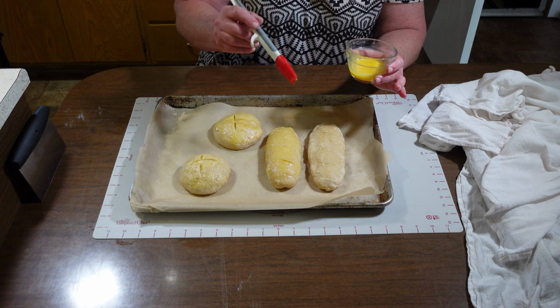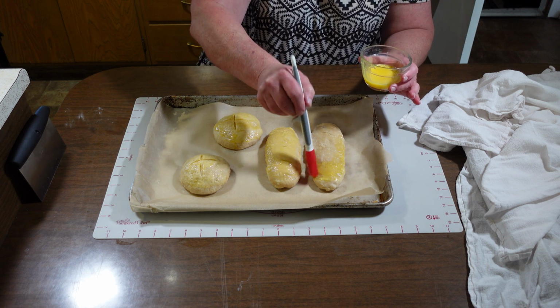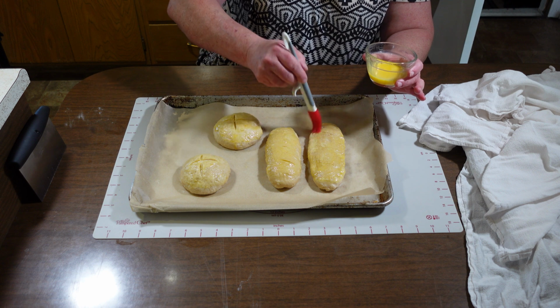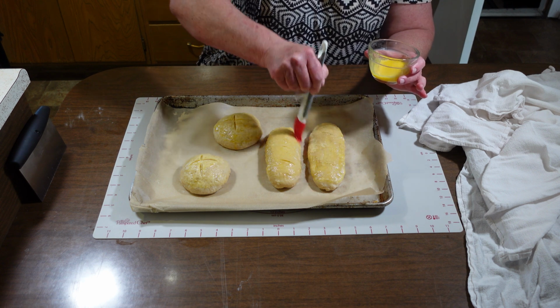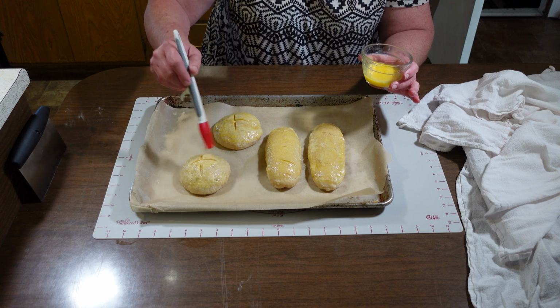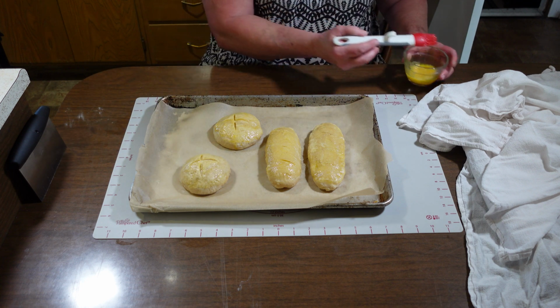JJ, do you want any pretzel salt on your buns? No, me either. Okay. So we will not be salting these buns. Although we have in the past. Yeah, we have in the past. I prefer them more like a bun. I don't need that on there. You could put on some of that everything but the bagel seasoning on these, though. That might be kind of good, or some sesame seeds or something. But we're just going to keep them like this tonight.